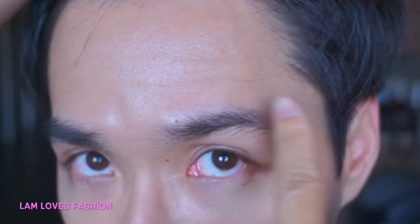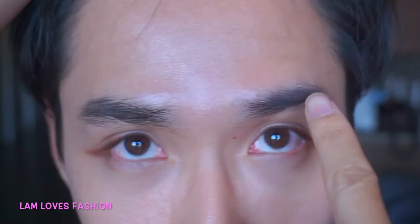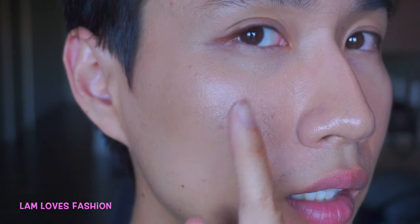This side is more matte, but not as even, a little bit blotchy. This side is more shiny, but everything is still there. And then along the cheek, on the cheek areas, I would say it's the same situation. This side is a lot shinier, the Marc Jacobs side, but everything is still there.